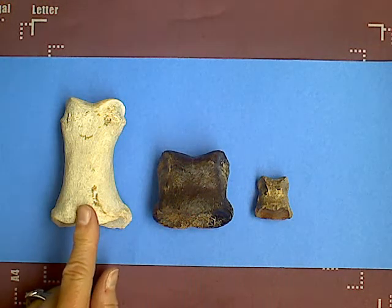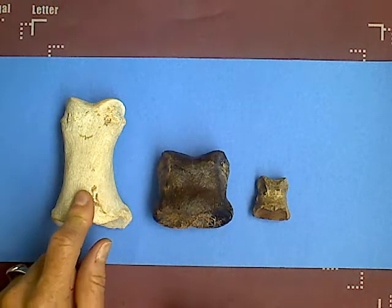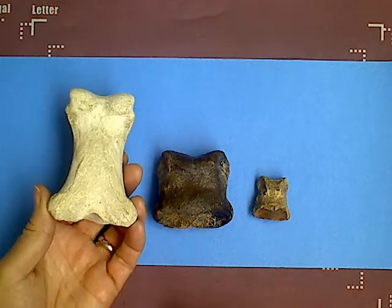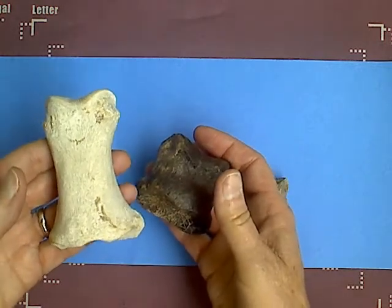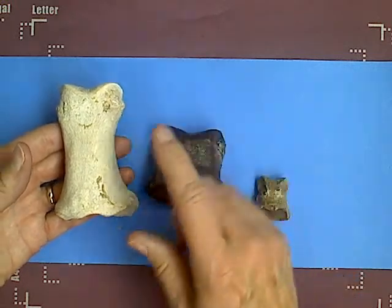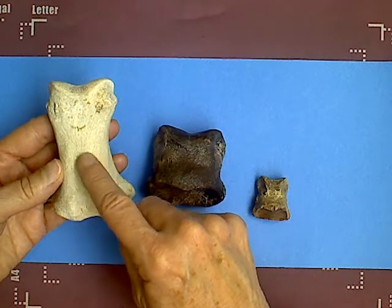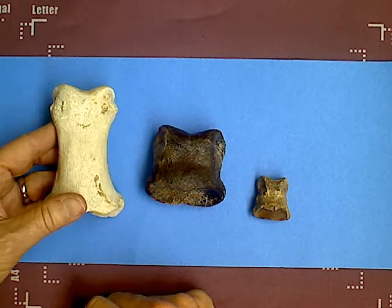So this one is not a fossil. These two are fossils. This is a regular nowadays bone. Now, this bone is actually probably about 60 years old now, but it's just a regular bone, and I can kind of tell because this is much lighter than this one. This one feels very heavy. We typically think of bones as being white. This is definitely white, and if you could see, it has pores in it. So this is just a regular nowadays bone.